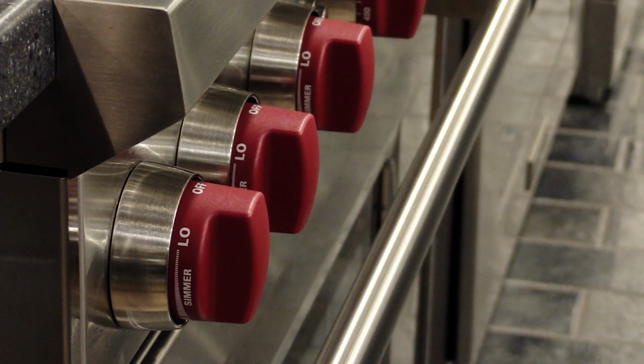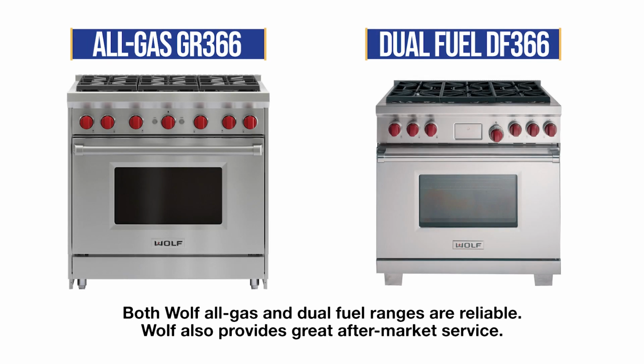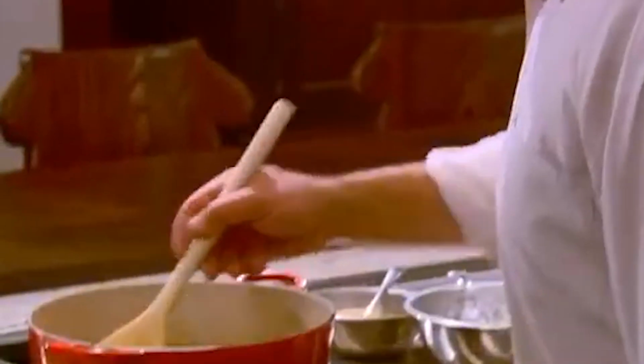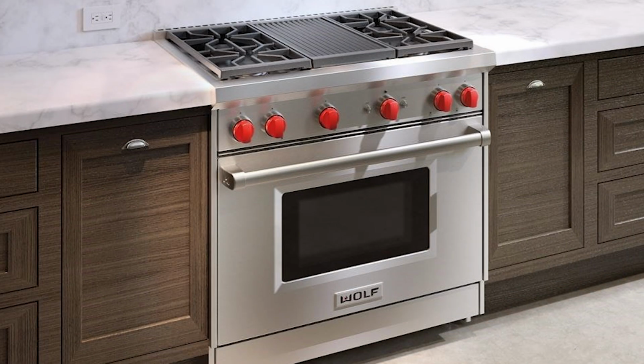Wolf is the most well-known for its red knobs and dual stack burners. Wolf's professional gas and dual fuel ranges are reliable. They also have one of the best service networks available. Every burner on a Wolf range can simmer exceptionally well, unlike other brands. Wolf's infrared broiler, griddle, and grill are amongst the best on this list as well.